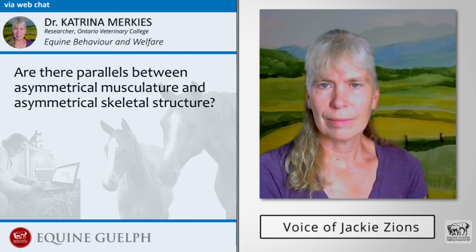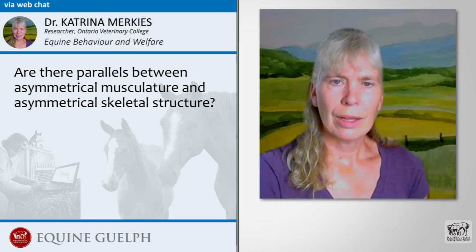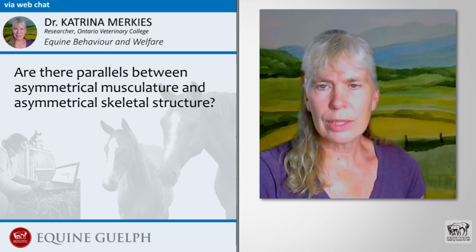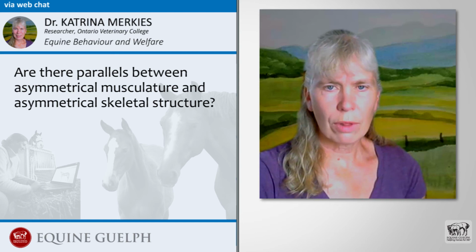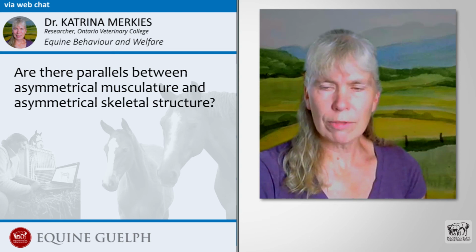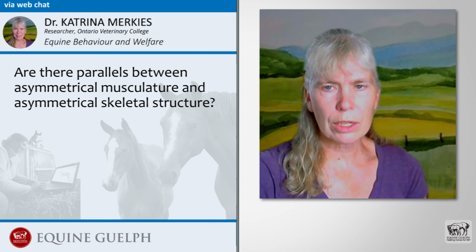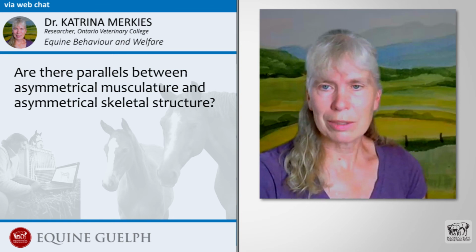Are there parallels between asymmetrical musculature and asymmetrical skeletal structure? That's a great question. Other studies have shown that there is asymmetry in skeletal structures, and horses generally have longer right legs and thicker left legs. But I don't know of any studies that have linked the skeletal asymmetry specifically to muscular asymmetry in horses. On a logical level, it would make sense that this would be the case.